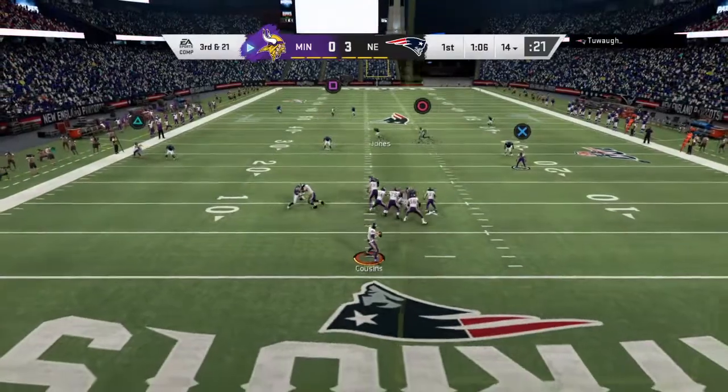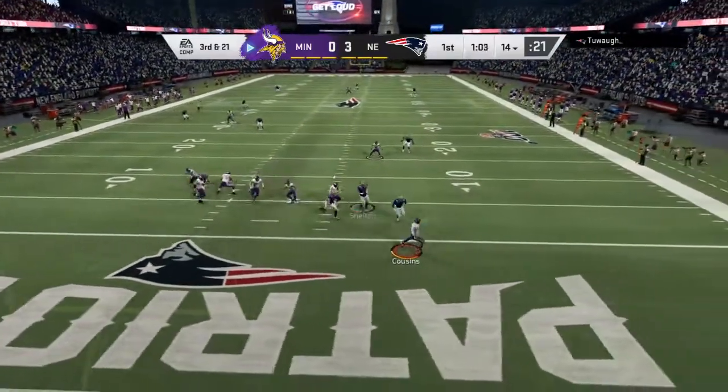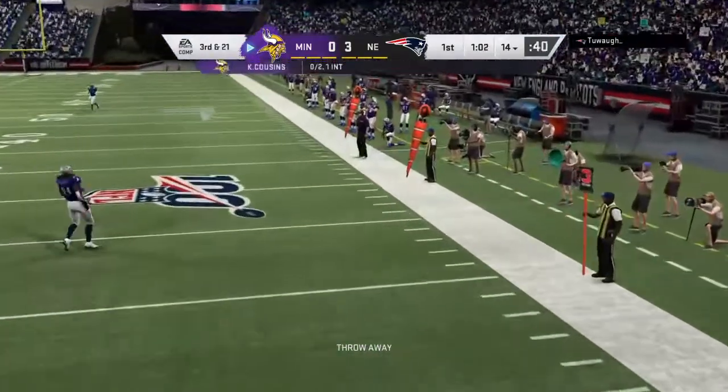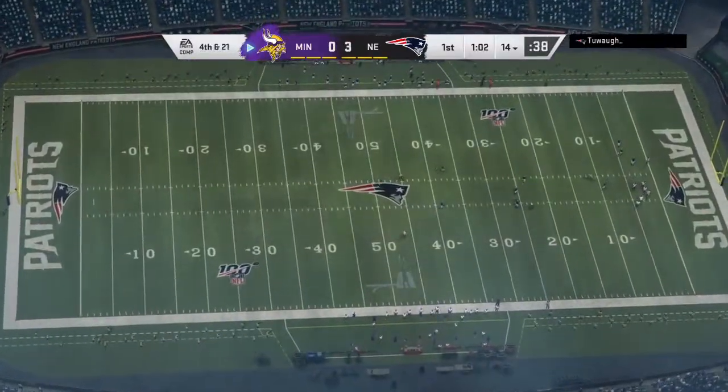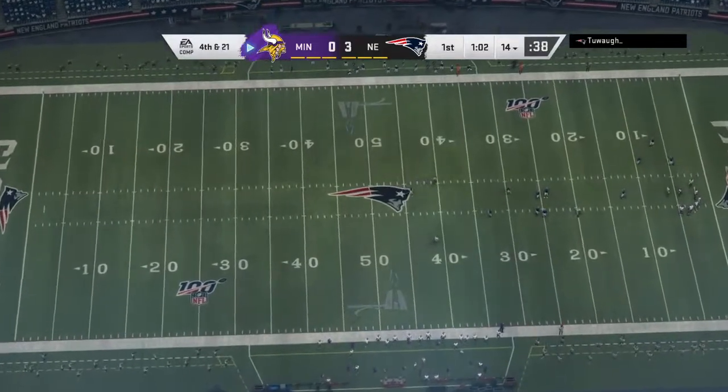Now Cousins. Flush to his right. And he'll just toss it away. So he throws it away, and that brings up 4th down. So the defense is able to get off the field here on 3rd down.